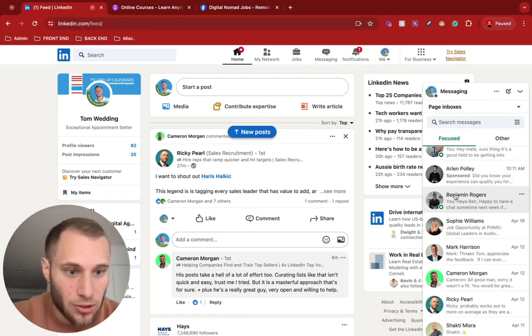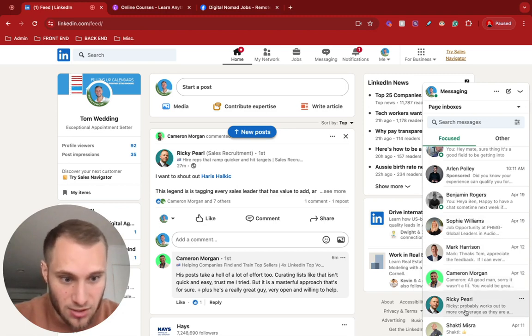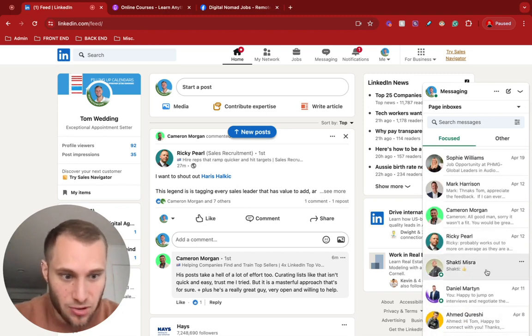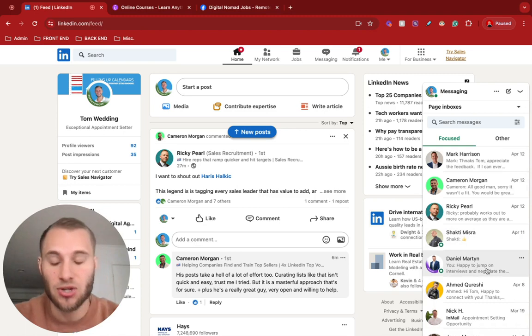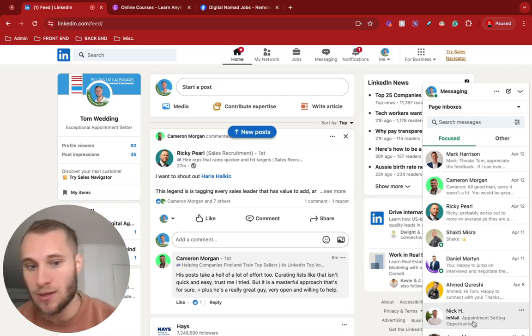And so, like you can see here, Ben, that's a job opportunity that I'll probably have an interview next week with. Sophie, job opportunity. Mark, job opportunity. Cameron is a recruiter. Ricky is a recruiter. Shakti, that's another job opportunity. Daniel, another job opportunity. So you can see all these job opportunities are coming to me. Nick here as well. So all these job opportunities are coming to me straight to my inbox.